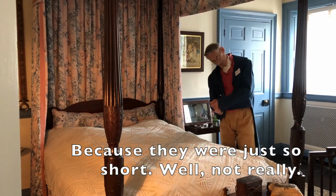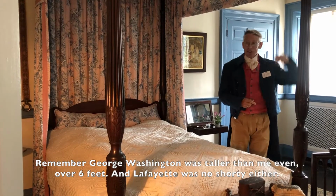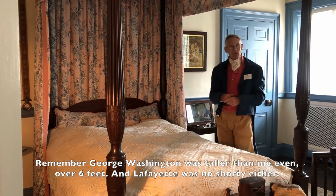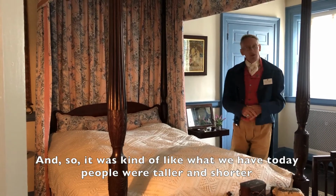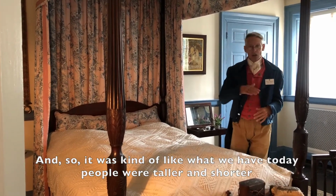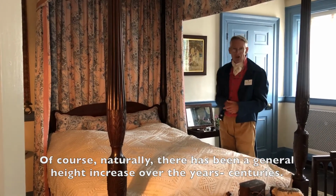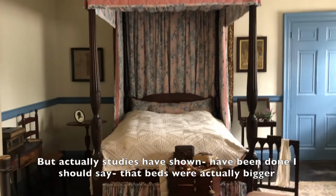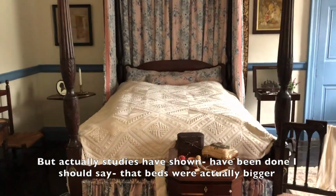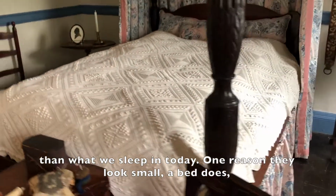Well, not really. Remember, George Washington was taller than me, even over 6 feet, and Lafayette was no shorty either, and it was kind of like what we have today. People were taller and shorter. Of course, naturally, there has been a general height increase over the years, centuries, but actually studies have been done, I should say, that beds were actually bigger than what we sleep in today.